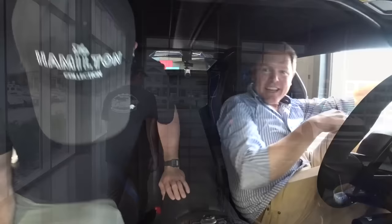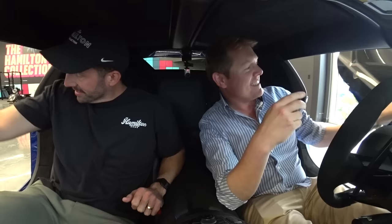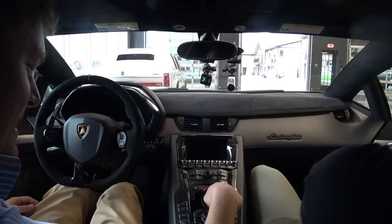Here we are. I was not expecting to be in this seat. You gotta drive. But here we are. It's too fun not to drive. Aventador SV. Sounds good, doesn't it? It does.